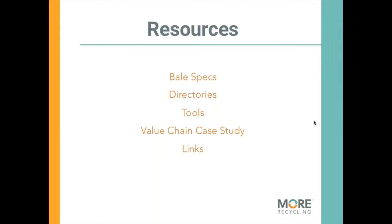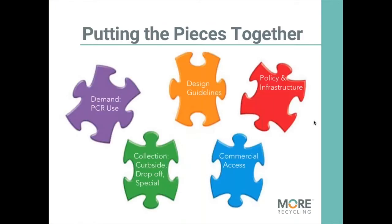And so I'm going to wrap this up by going through some overall plastic film, plastic market resources, both film and rigid. So one of the key pieces is putting the pieces together on collection in general. So, you know, having demand for PCR use and not just PCR as far as post-consumer, but also post-commercial and to a certain degree post-industrial resins. Making sure that we have the demand that pulls this material through the recycling stream. Design guidelines that are not only usable, but they're also being followed.